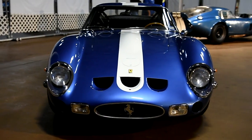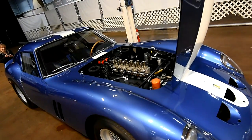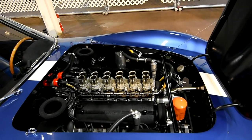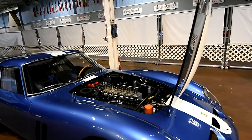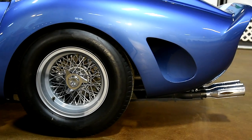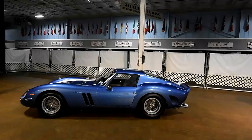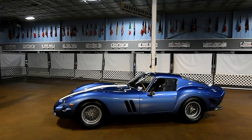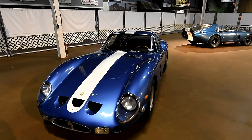Last, a car that really needs no introduction, the Ferrari 250 GTO. It is the current record holder for the most valuable car in the world at $52 million. It has a 3-liter V12 making about 300 horsepower. This car, chassis 3387, the second 250 GTO built, has had a lot of racing success. It came second overall and first in class at the 1962 Sebring 12 Hours. It came in sixth overall and first in class at the 1962 Le Mans 24 Hours.